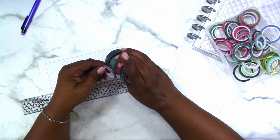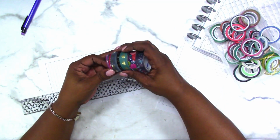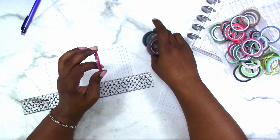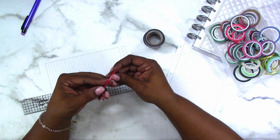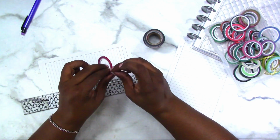I wonder if this purplish color would work. It's either this or this. There is some red in that washi tape, so I think I'm gonna go with that reddish color and hope for the best. I don't think I've ever even used this color, so let's go for it.